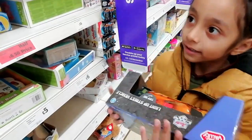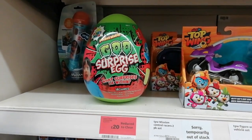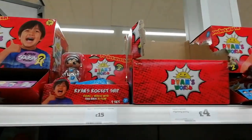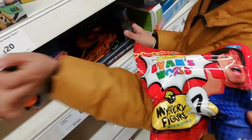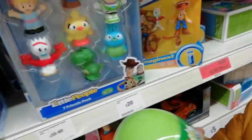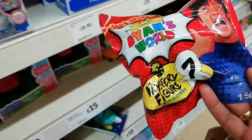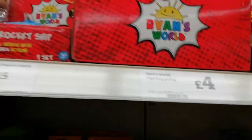Mm-hmm. Mom, I want to get that Ryan egg. Oh, there's Ryan's surprise egg. And there's Ryan's World toys. He watches Ryan. I get it. You want to get this one? I want the egg. You like the egg? Yeah. Surprise egg, but that's 20 pounds. That's not in our budget, Ashveer. What about this one? The mystery figure. I already got that. You already got that? Oh, the next one.